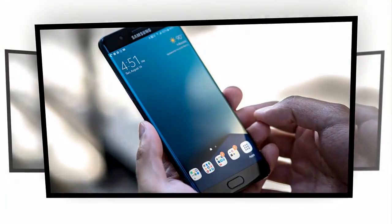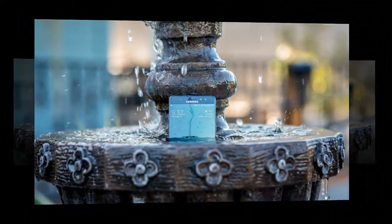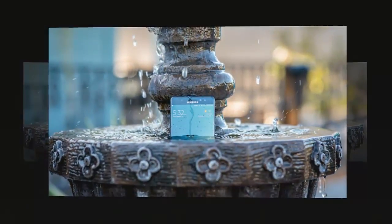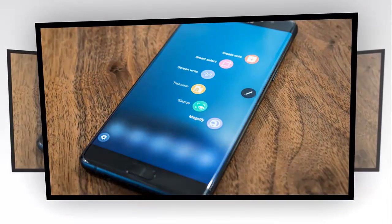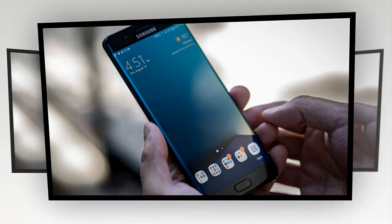It also comes with the same great rear and front-facing cameras that are present on the Galaxy S7 and S7 Edge. The camera package isn't the only thing the Note 7 borrows from the Galaxy S line. It also features a dual-edge display, so all of the handy edge display features found on the S7 Edge are present here, too.